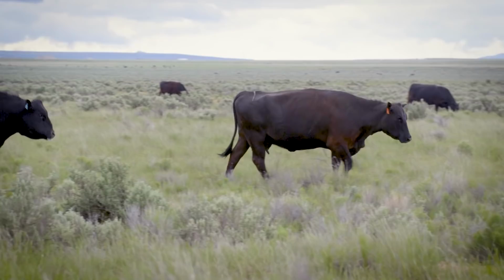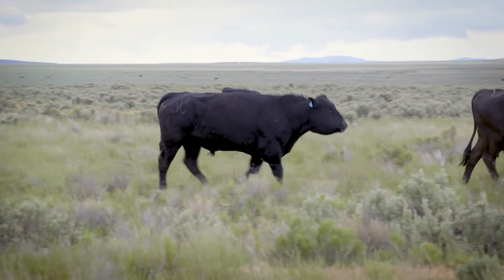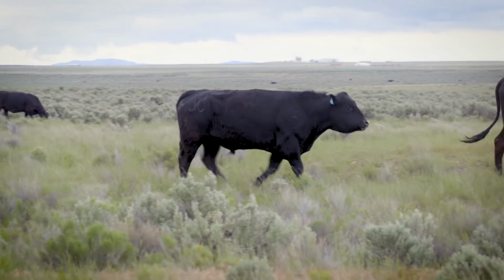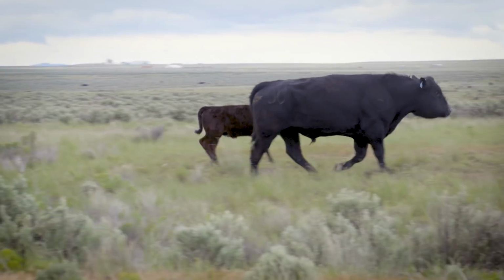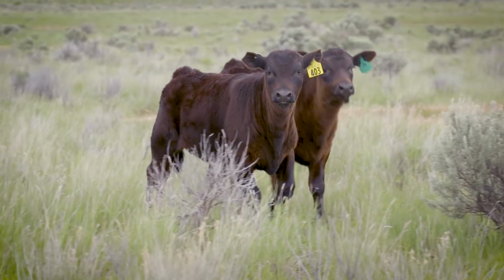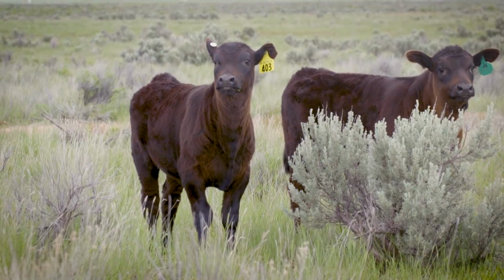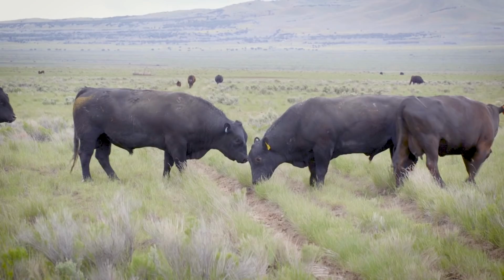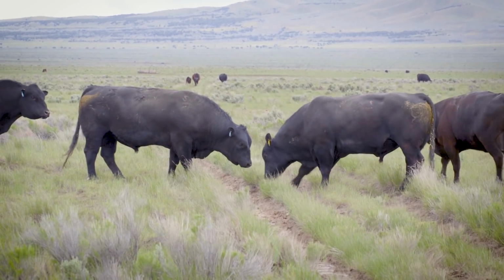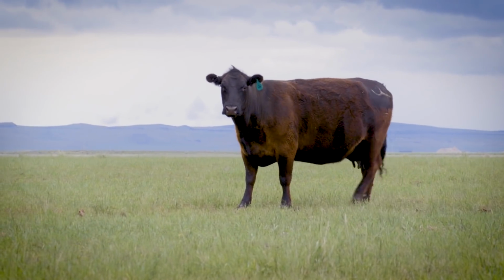Our genetics traditionally, the cattle in this country was mainly Hereford-type cows influence. Early 80s, we started putting the black Angus into these cattle, and predominantly now most of these herds are all black around here. Have put a little bit of Simmental, Sim Angus in them, but for the most part, we're just straight black Angus.